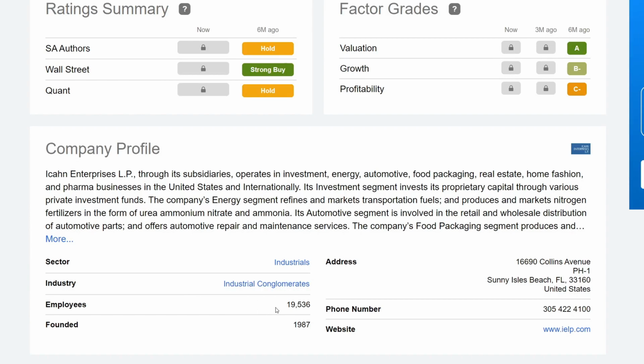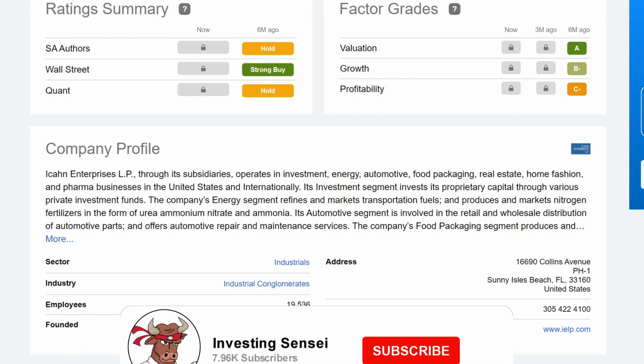You'll see employees is about 19,536 employees. It was actually founded in 1987. If you want to look at their website, it's actually just IELP.com. You can look a little bit more about them there.